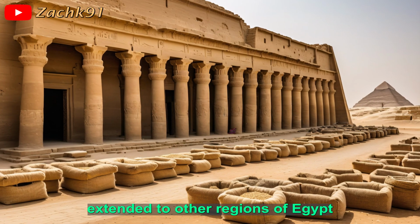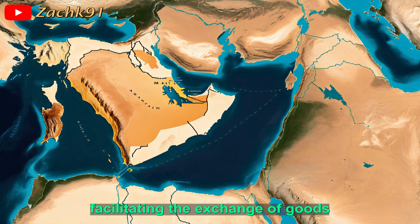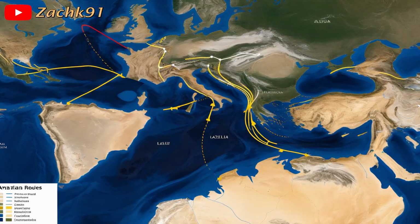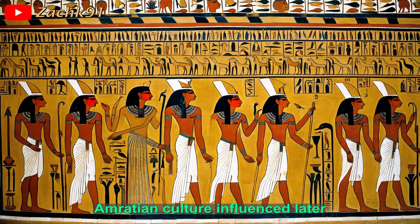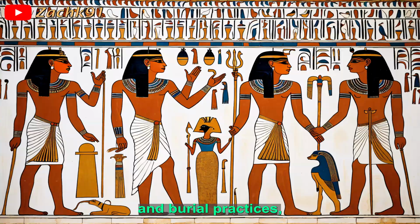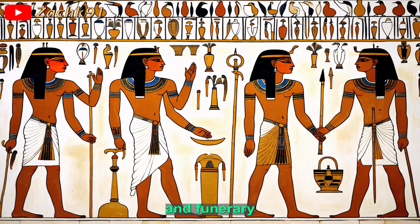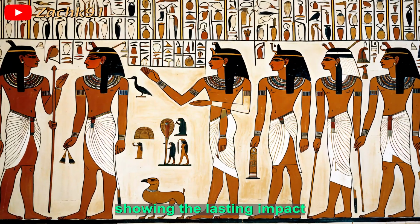Amratian trade networks extended to other regions of Egypt and beyond, facilitating the exchange of goods and ideas. Trade routes allowed for the exchange of materials like obsidian and lapis lazuli, as well as the spread of cultural practices and technologies. Amratian culture influenced later Egyptian dynasties in terms of art and burial practices, contributing to the rich cultural heritage of ancient Egypt. Elements of Amratian art and funerary customs can be seen in later Egyptian dynasties, showing the lasting impact of this early culture.